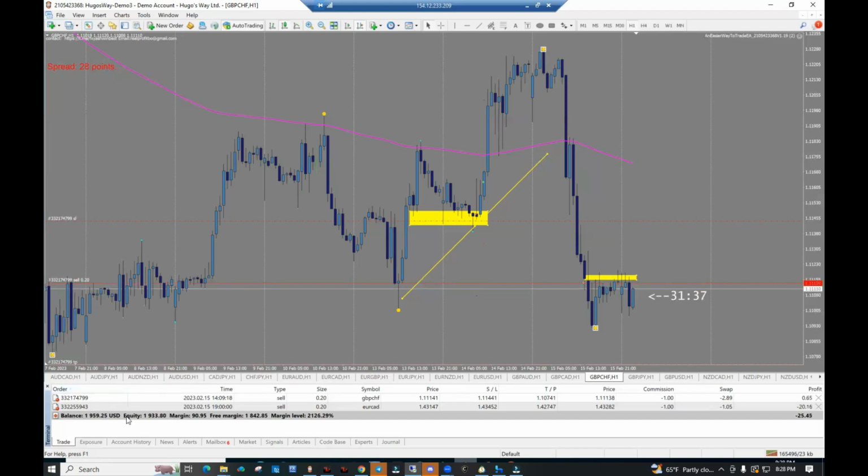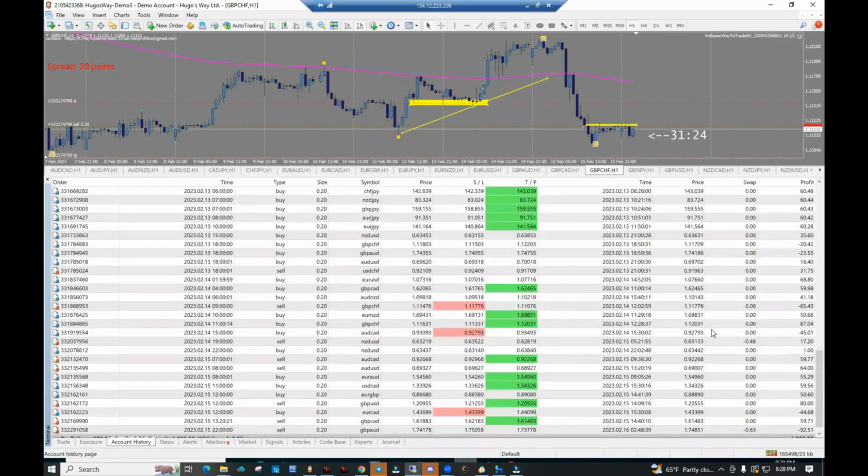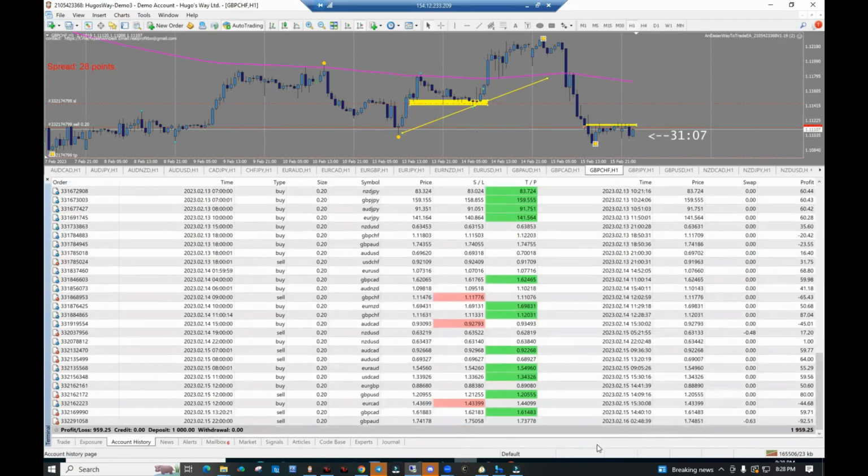Let's just go look at, well, actually, let me pull this up here. Go to account history. We started this account with $1,000 on when? The 7th. Started $1,000 on the 7th. So what's today? Today's the 15th. So 8 days, right? We're at 1959. So we made $959 in 8 days.